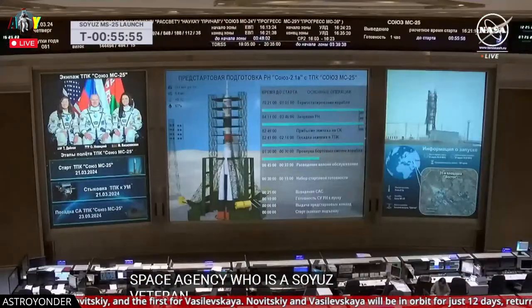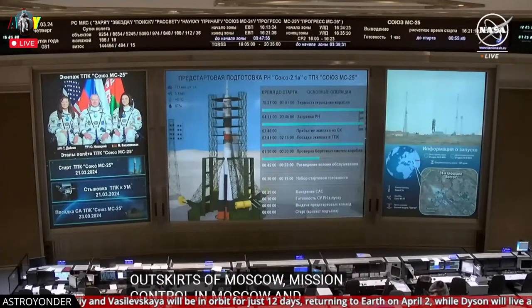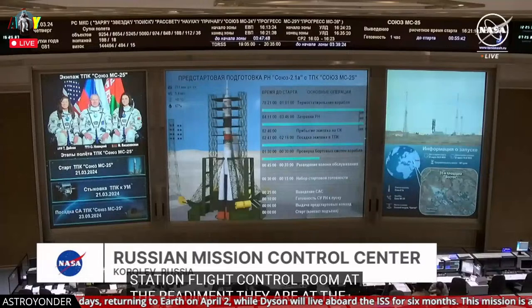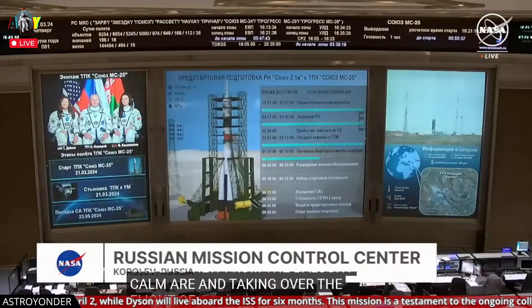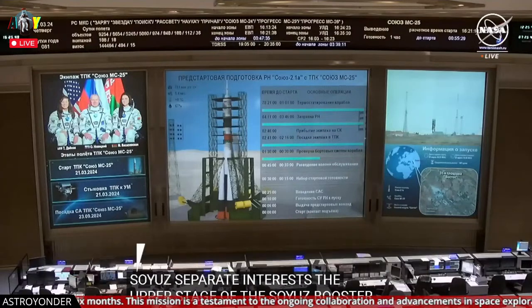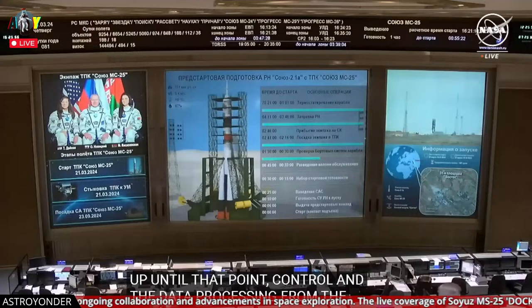Across the Atlantic, on the outskirts of Moscow, Mission Control in Moscow in the International Space Station Flight Control Room is at the ready. They're at their consoles, as you can see from this live view from a balcony camera. They will be taking over control of the flight of Soyuz MS-25 to the space station as soon as the Soyuz separates from the upper stage of the Soyuz booster, about 8 minutes and 46 seconds after liftoff. Up until that point, control and the data processing from the Soyuz will be in the hands of the launch control engineers at the blockhouse in Baikonur.